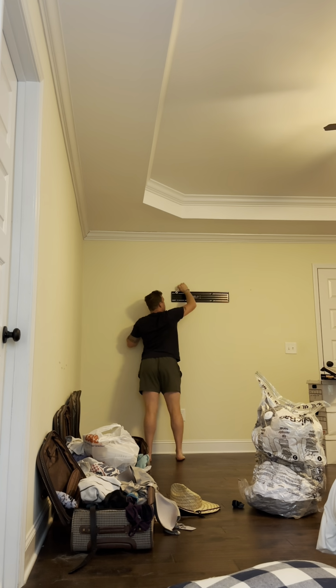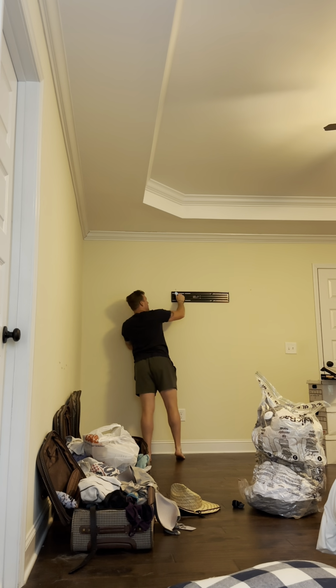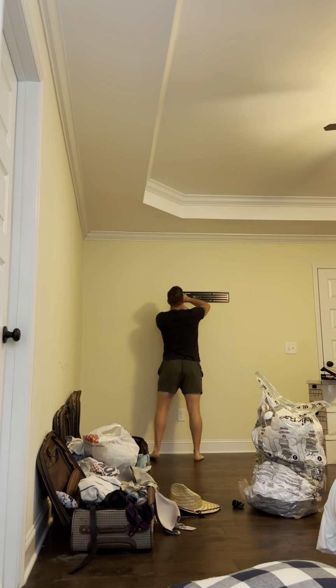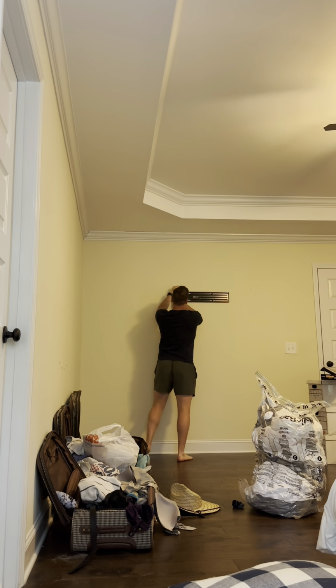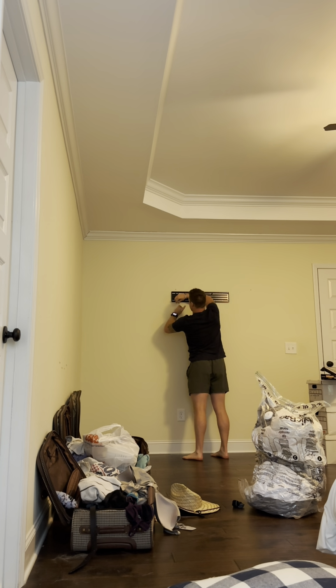Oh man, it's really important whenever you do this that you do a good job making your pilot holes, because it saves you a ton of time when you're going in instead of having to fight with a stud just to get your lag nut started. So this is what makes it go so much faster.